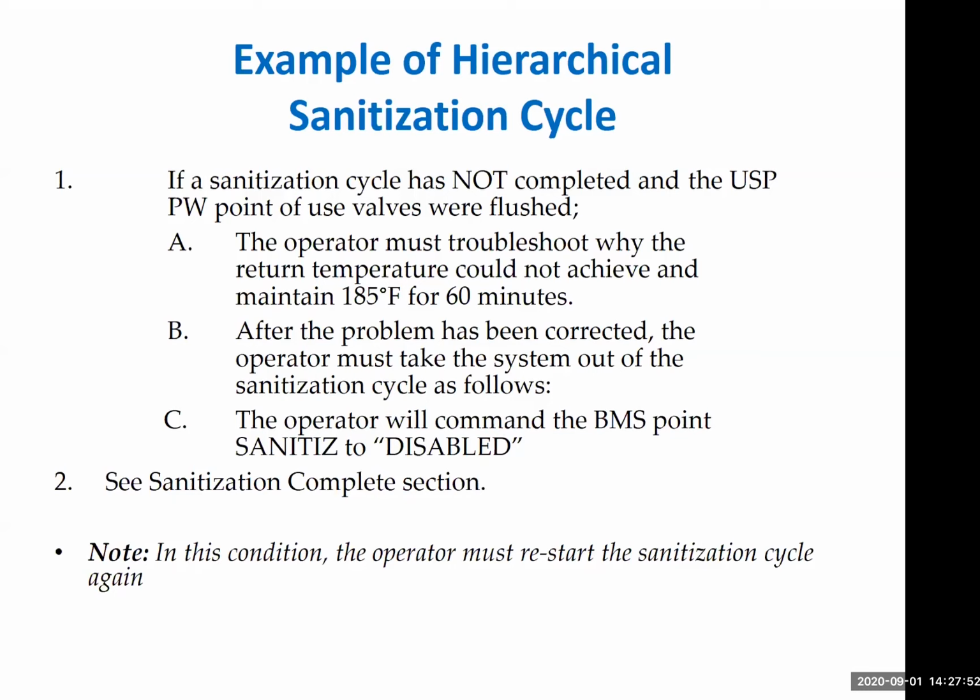So if a sanitization cycle has not completed and the USP purified water point of use valves were flushed, then A, the operator must troubleshoot why the return temperature could not achieve and maintain 185 degrees Fahrenheit for 60 minutes. B, after the problem has been corrected, the operator must take the system out of sanitization cycle. The operator will command the BMS, or the building management system, point sanitize to disabled. So it stops the sanitization. And then of course, number 2 says C, sanitization complete section.